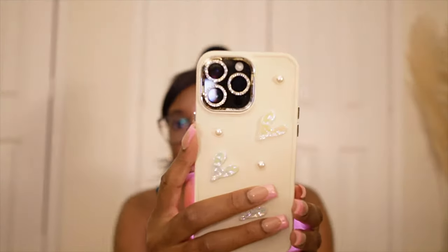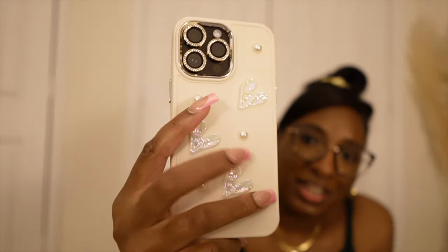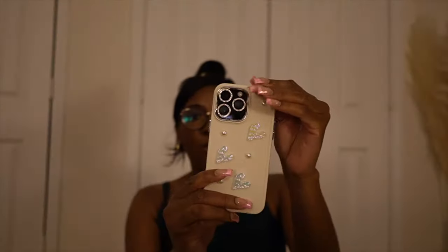Let's see what it looks like on my case, because I wasn't able to see for real what it looked like. Oh, and it's on there. This is kind of ugly together because it's gold with that silver and pearl, but it's a little different, you know, that's cute or whatever. I ordered me another phone case from Casely. I think it's from Casely. And it's been shipped. It's gonna take till next week to get here.